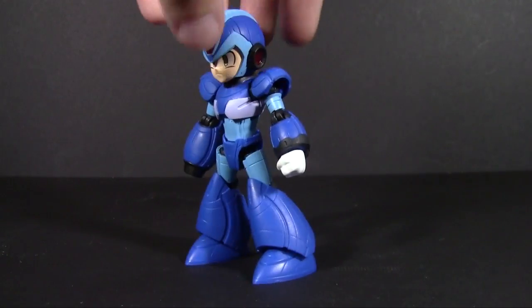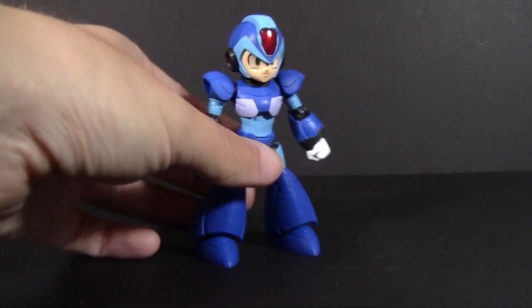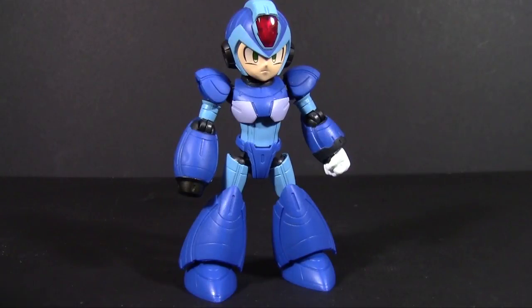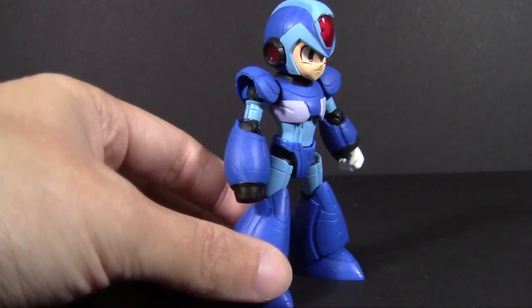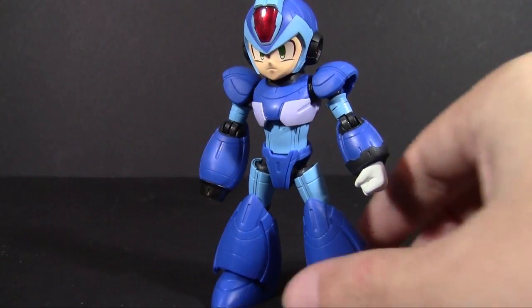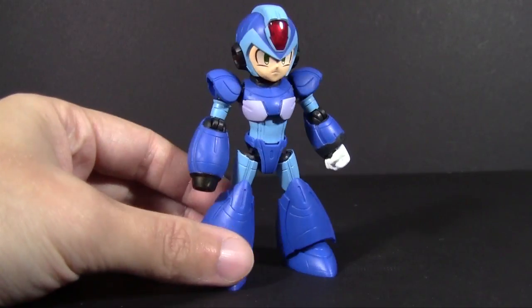For starters, as noted, he is very tiny and svelte in size. Well, not svelte, he's quite bulky, but only 4 inches tall, so it's a nice desktop size. You'll also notice right off the bat, extremely stylized. This isn't like the True Force design where they radically redesigned how Mega Man X looks and just kind of kept the overall appearance the same. No, he definitely has the look of Mega Man X.